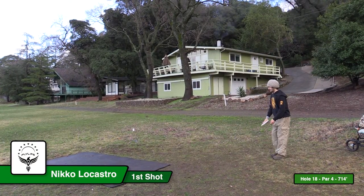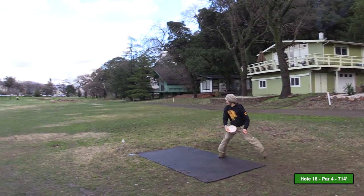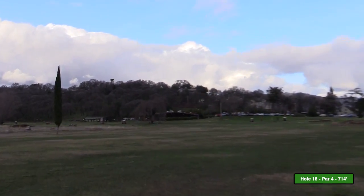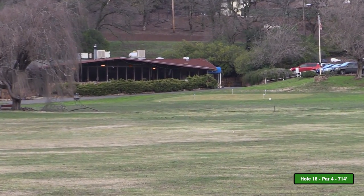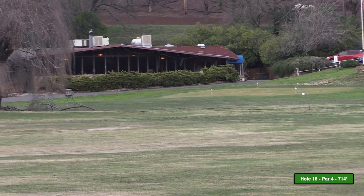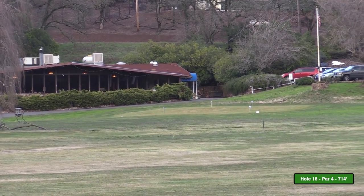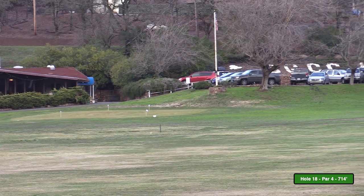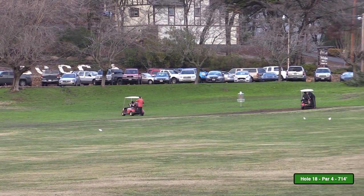And we gotta see this one again, of course. Nikko's roller on hole 18. And that must be a very understable disc, because you practically released that with hyzer. Yeah, you can say that. Stands up, curls right. Coming back to park this hole next year. Get that eagle.